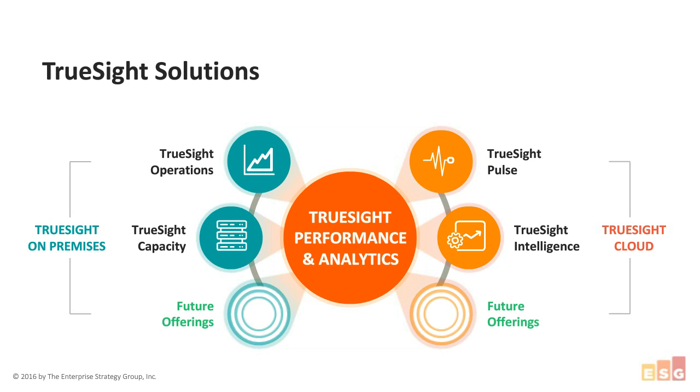And we're going to focus on the solutions on the left-hand side of this diagram, the TrueSight Operations and TrueSight Capacity. TrueSight Operations is focused on monitoring, event management, and real-time analytics to help you be more intelligent about the way you monitor your environment, including storage. And TrueSight Capacity is our on-premises solution for doing capacity optimization. The full name of the product is TrueSight Capacity Optimization.